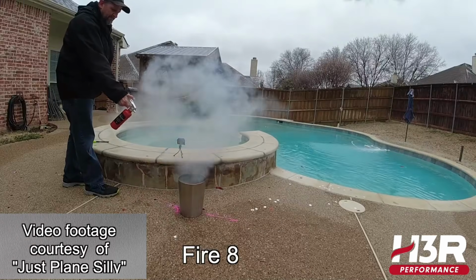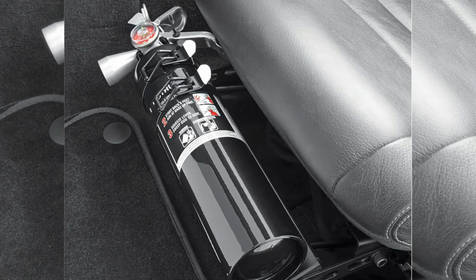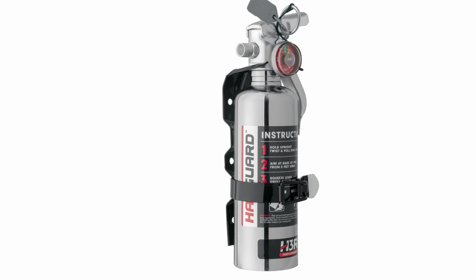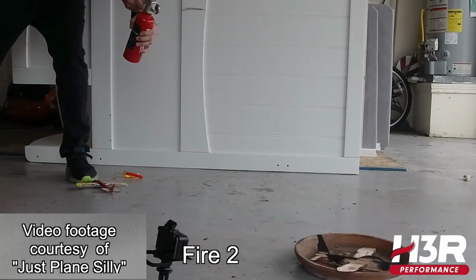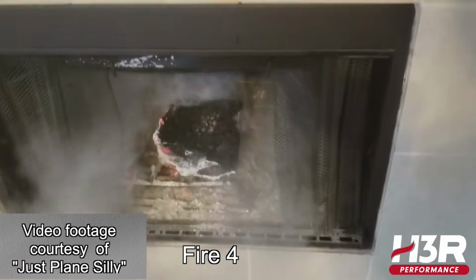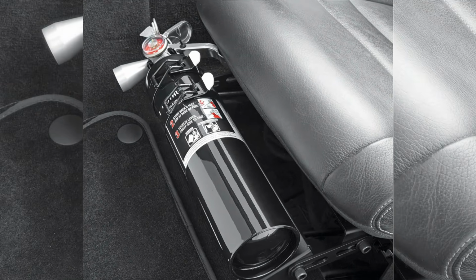The listing describes it as compact, rechargeable, UL-listed, and built with a steel cylinder and all-metal valve. Its discharge range reaches up to 8 feet, and a steel mounting bracket is included for secure placement. This option makes particular sense for performance cars, classics, trucks, or builds where cleanup and component protection are major concerns. The trade-off is that it targets B and C type hazards rather than broad ABC coverage.